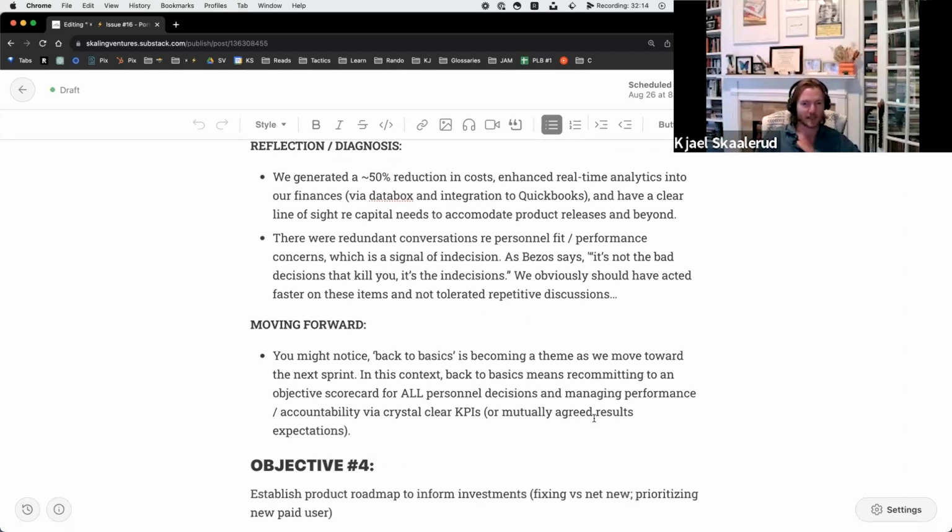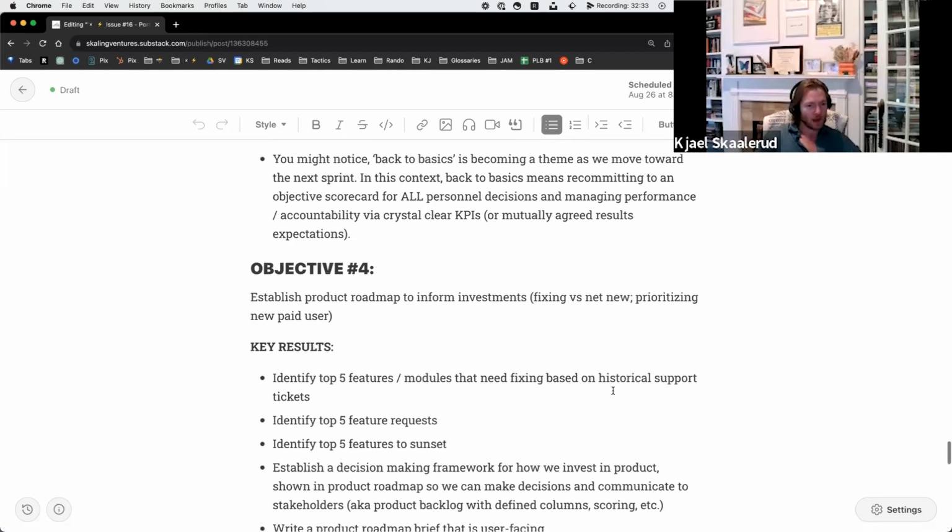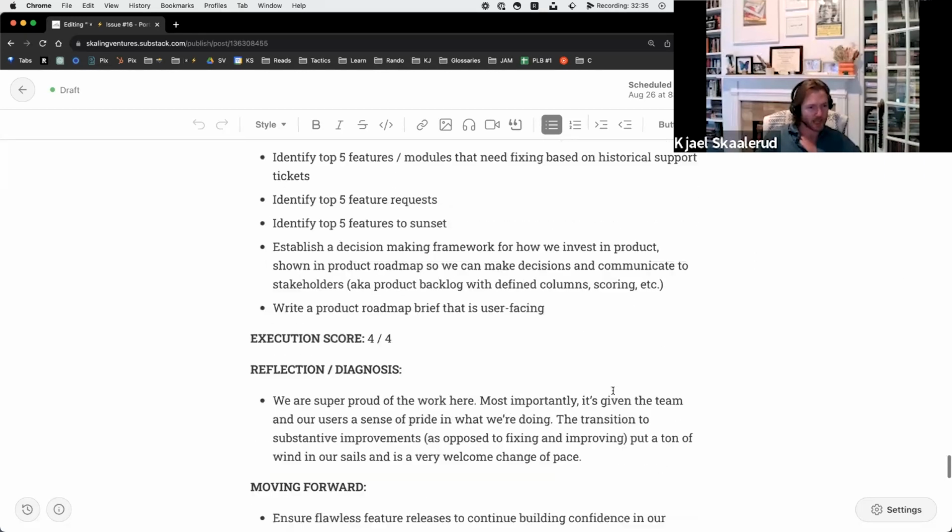And so for us, back to basics, baby. So everything is vetted via an objective scorecard. Every person on the team has extraordinarily clear KPIs or expectations around the results that we need to see to continue investing in whatever it is. And I think we lost a little bit of rigor with that. Last but not least, yes, this is last.